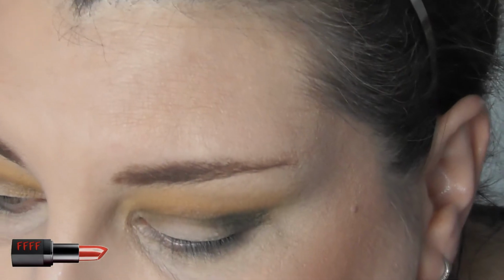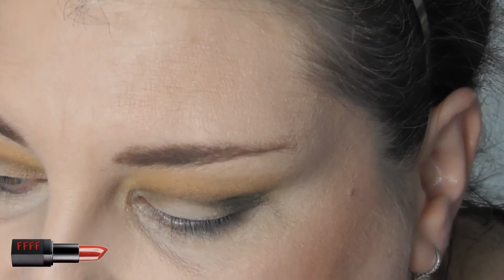Shimmer. That's the word I was looking for. Shimmer. Don't think my brain's woken up yet today.